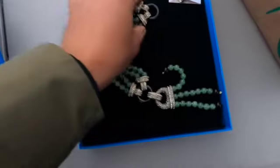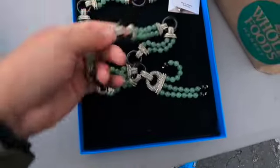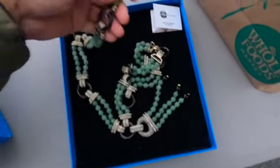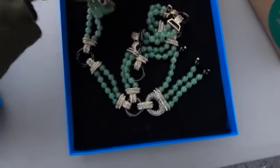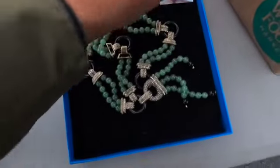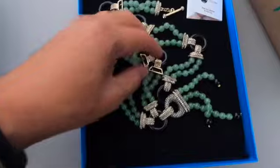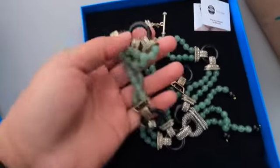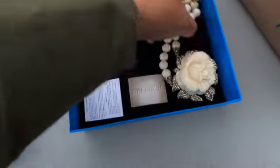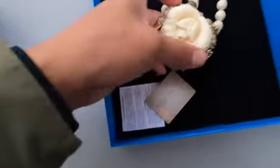Ooh, look at this one. It's a necklace. I thought it was a bracelet and a necklace, but it's still super nice. I sell a lot of Heidi Daus whenever I get any. I like their designs.